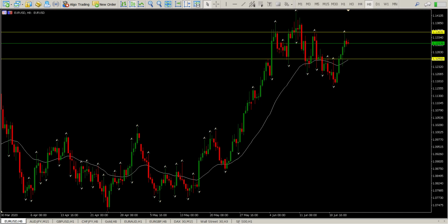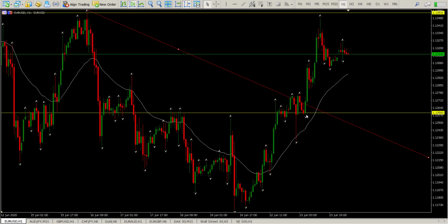Let's review for today. So we're going to start off with the Euro USD. Pretty interesting scenario that's transpired here. We have got the wedge breakout. Okay, that has transpired. We are forming a bit of a triangle here. So if we just pop down to the hour, you'll see we broke through this level here of 1.12593. Okay, you can see that was the noise bar that we had yesterday.